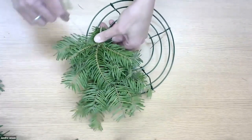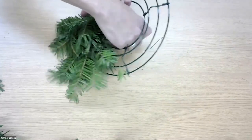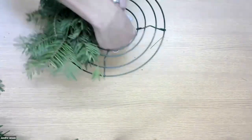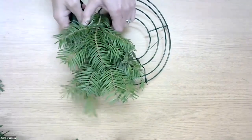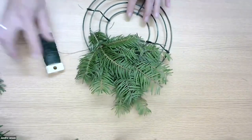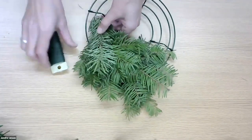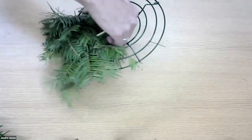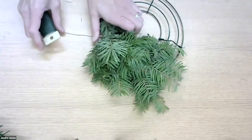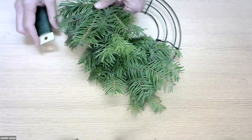I'm just going to take my wire now, and again, about an inch or so from the base of that second bundle, I'm going to wrap that around. I'm going to do that twice again, just to be sure. So this is just the process where you're going to keep working each bundle around the frame farther and farther, just moving your next bundle down a little bit more.